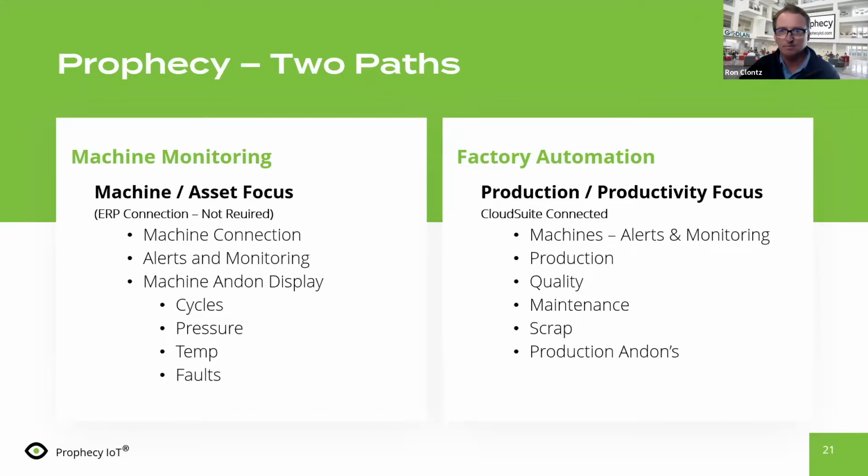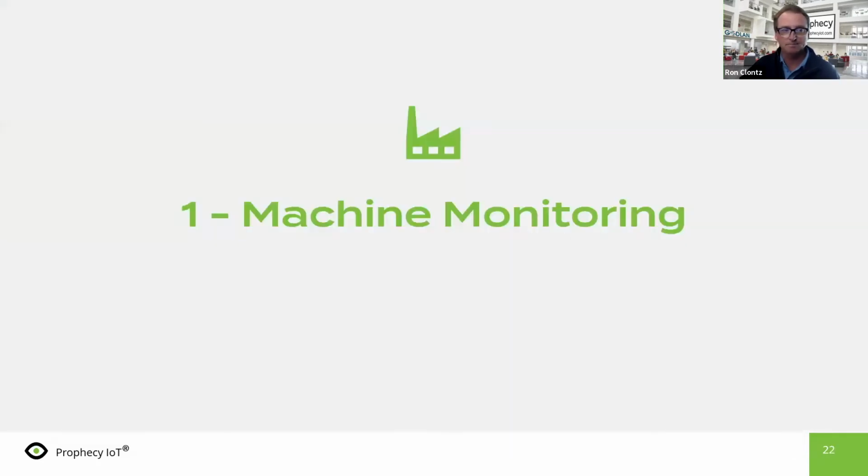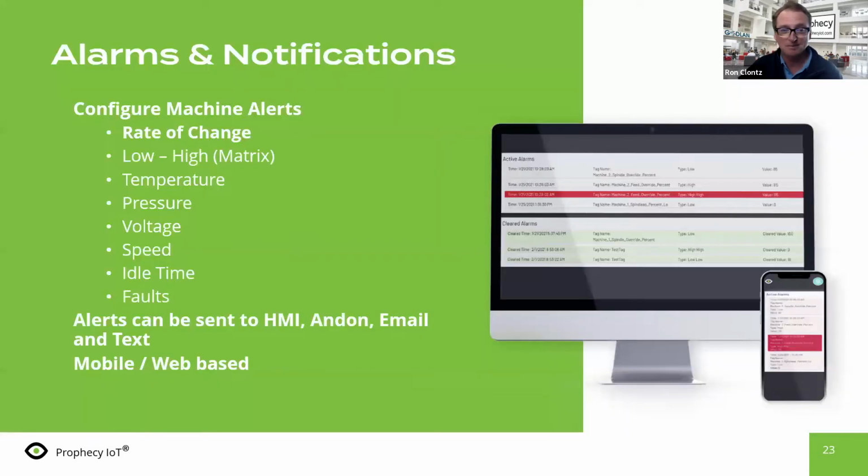but now we can take that to the next level. Okay, so let's focus in on these two approaches in a little more detail so you understand them. The first one, just basic machine monitoring. In this example, we set up the machines, the secure connections, and guess what? We start to drive all the great alerts and the monitoring of these machines depending on the type of machine it is. So with this, maybe we set up a low and a high alarm on voltage.